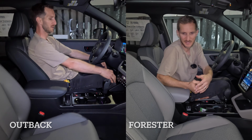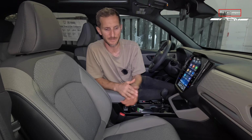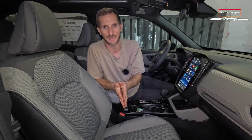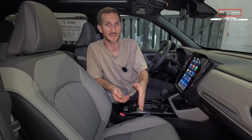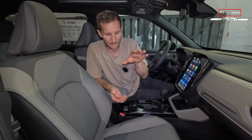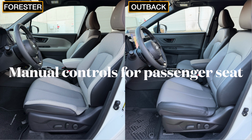Now let's discuss the seating surface. I don't want to mention too much about the features because this is cloth. That's going to be leatherette. You probably can get leatherette in this one as well. This being the Premium, the base being the lowest trim in the Forester. But they both come with manual controls for the seating.